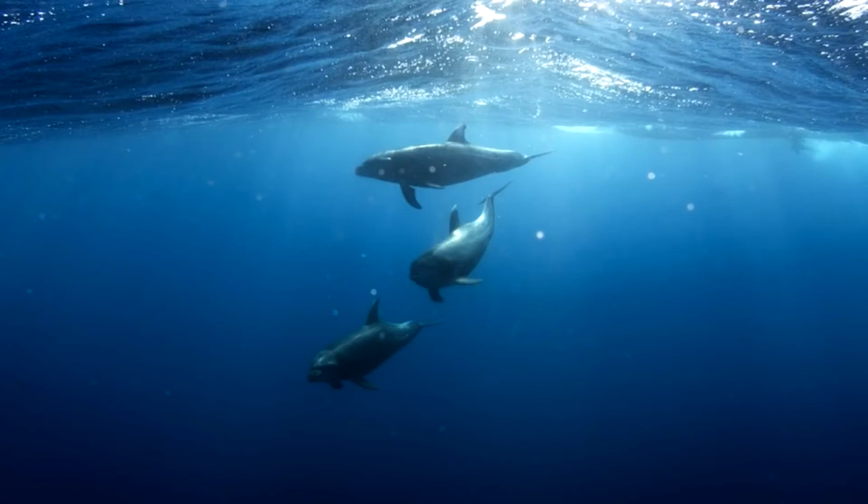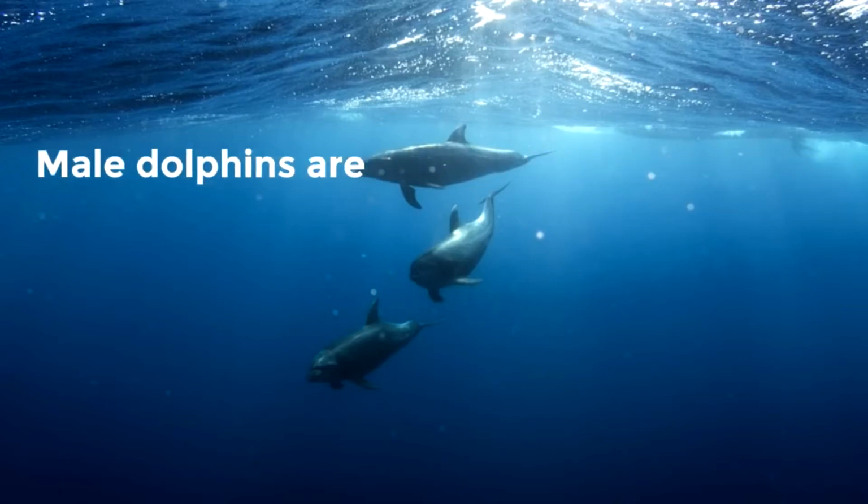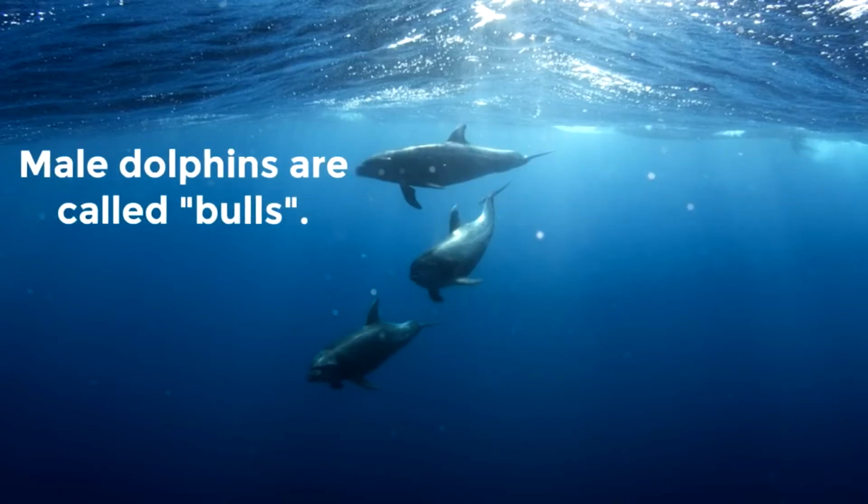Now this is fascinating. You could really impress a lot of people by sharing this fact with them. Did you know male dolphins are called bulls? They're called bulls. Wow. I wouldn't think they would be called a bull, but they are. Male dolphins are called bulls.